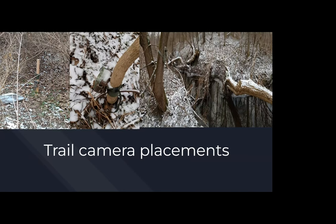And so we put our cameras in a bunch of specific locations. We have this camera right here. It is looking over Wilkins Creek. So if any animals were to be crossing the creek on this log right here, we'll be getting pictures of them.